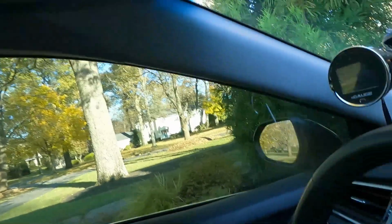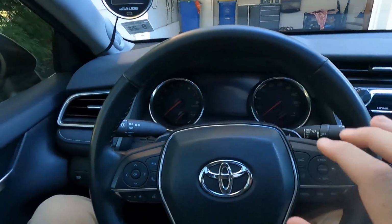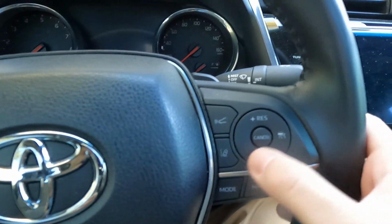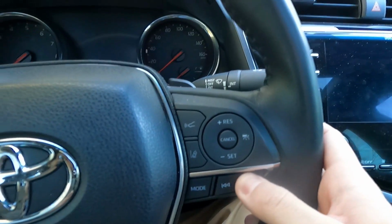Next would be the steering wheel. One thing I don't like, especially on the XSE V6, mine, the highest spec for the 2018 model year, in 2019 and 2020 you can get more options, but the biggest thing I really don't like is the steering wheel. Just to show you guys, this upper part I do like. The buttons feel good, they look nice, and when you click them, it's high quality.